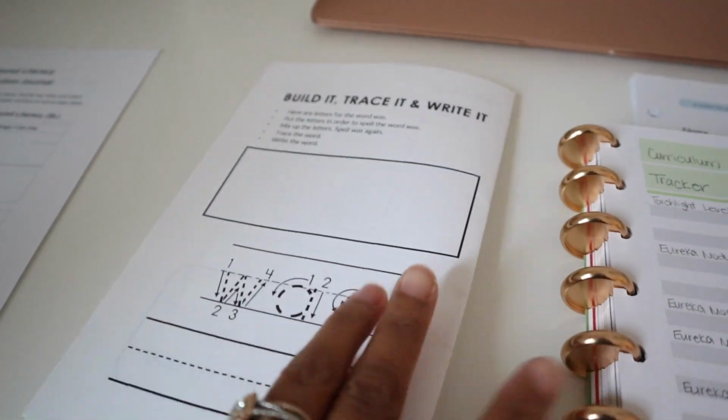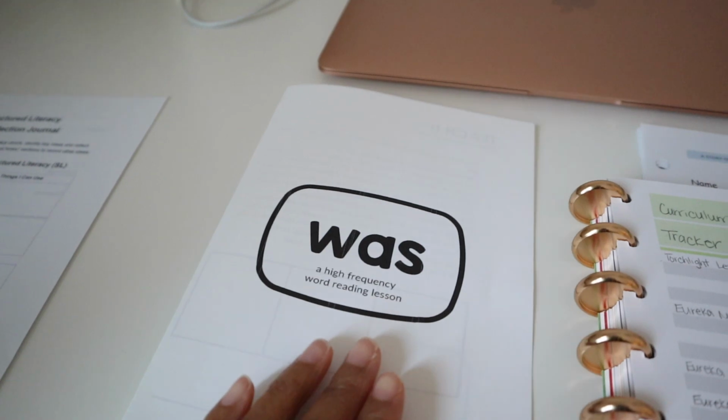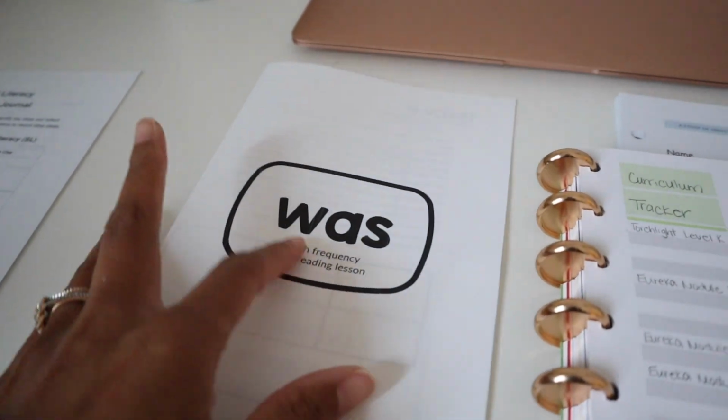Obviously, I have letter tiles already, but other than that, this is all I need. It came with a book, but the book had some words that we haven't worked on yet, so I wasn't going to introduce her to that.